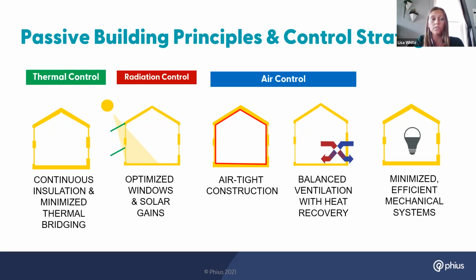Radiation control is achieved through optimizing windows and solar gain. So a lot of people think passive house is passive solar. I want to make sure you understand that there's a large difference. We're not just relying on the sun to heat the building. We're not just trying to get all the solar gains. It's not all about that. It's about optimizing, getting solar gains when you want them and blocking or avoiding them when you don't. So optimizing solar gains in the building, as well as optimizing window performance.